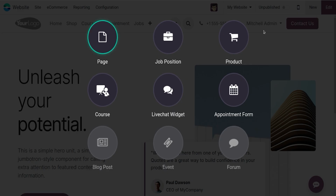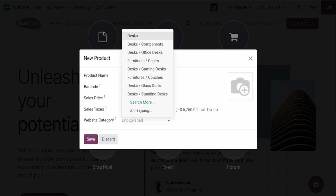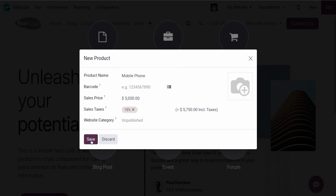Then let's move to create the next one, which is a product. While clicking on this, we can add the product name here. I'm adding the product name as mobile phone, and here we can add the barcode and sales price. I'm adding a sales price, and here we can mention the website or the sales tags, and we can add the category here. Currently I'm not adding any categories, and let's save this.